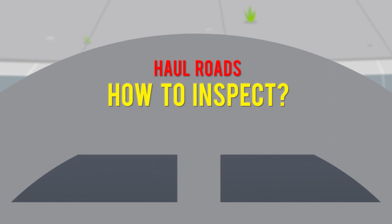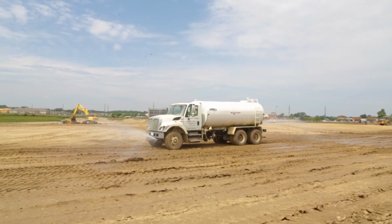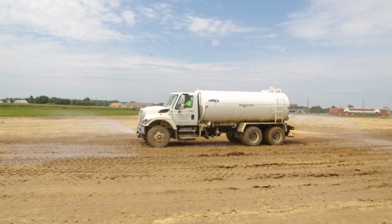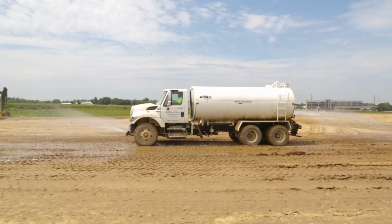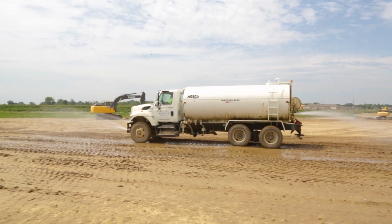How to inspect. Conduct regular inspections to check the road formation is performing adequately. Inspect sediment and erosion control structures during and after heavy rainfall and minimize traffic where possible. Ensure road usage is commensurate with road design.